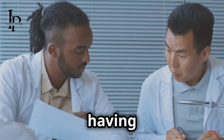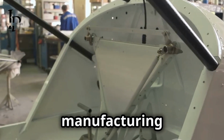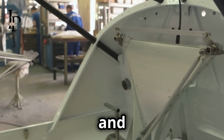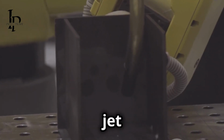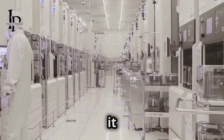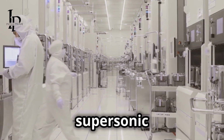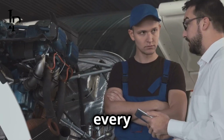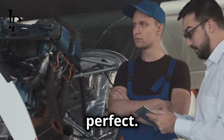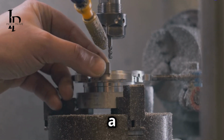It's not just about having smart engineers, it's about having the right materials, the manufacturing know-how, and years of testing and refinement. Building an advanced jet isn't like making a car, it requires incredible precision. Think of it like building millions of iPhones, but each one has to fly at supersonic speeds. Every part, every line of code, has to be perfect. The F-35 relies on parts that are machined to tolerances thinner than a human hair.